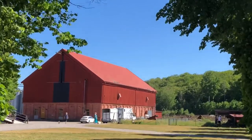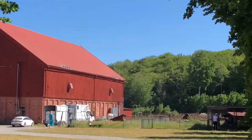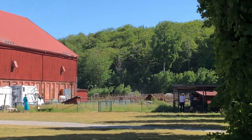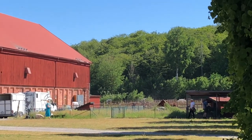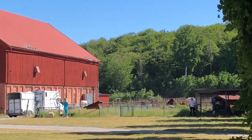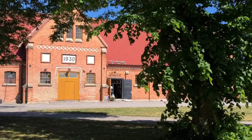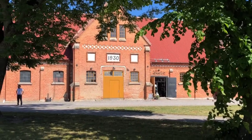Over there they have horse stables. Horses are usually outside or inside, and they used to have some animals, but now I guess everything is empty here. Here we have handmade shops.